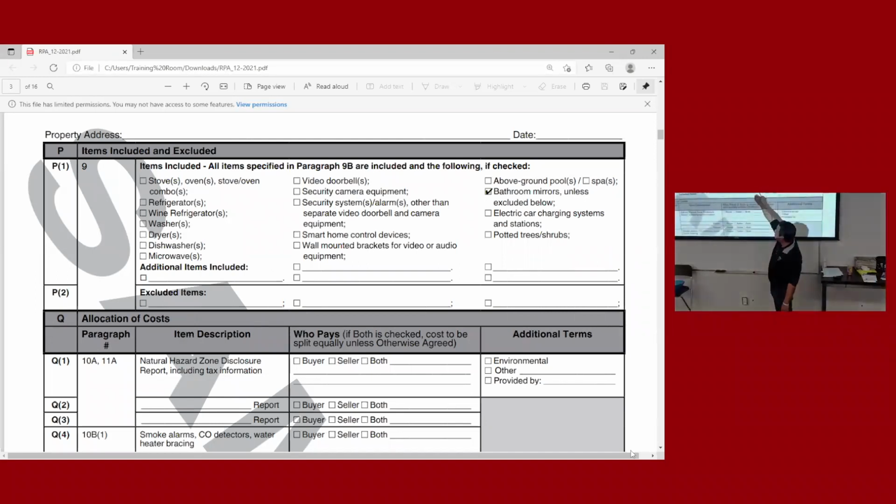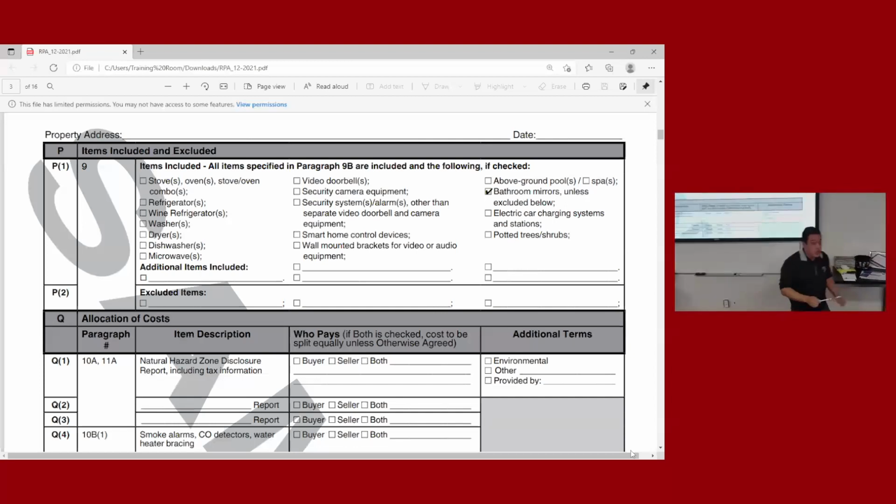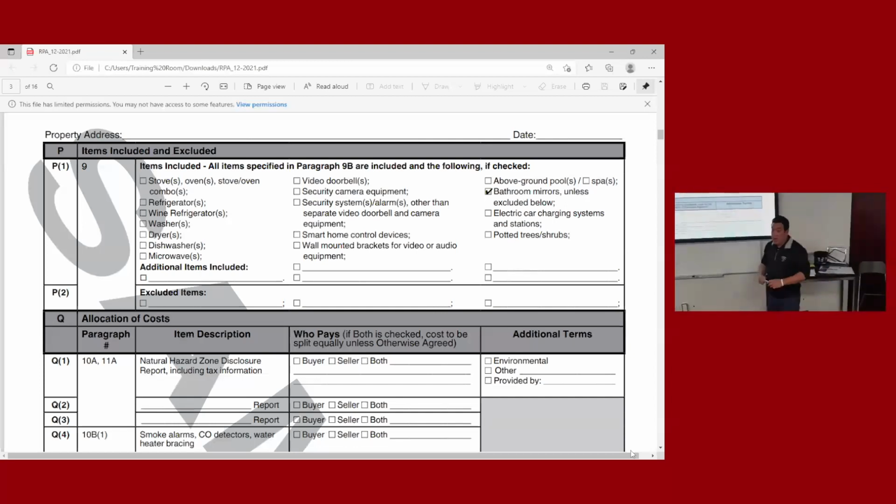The video doorbells, security cameras, security alarms other than a separate video doorbell, smart home control devices, wall-mounted brackets for video and audio equipment. Now, this is a change. Before, you had a wall-mounted TV. Under the old contract, the TV is considered not attached, but the bracket is attached, and the bracket would stay. And then you could check a box that says, no, take the bracket, but patch the holes but don't paint them.